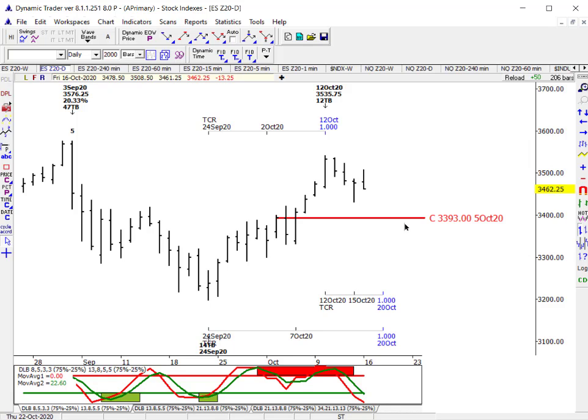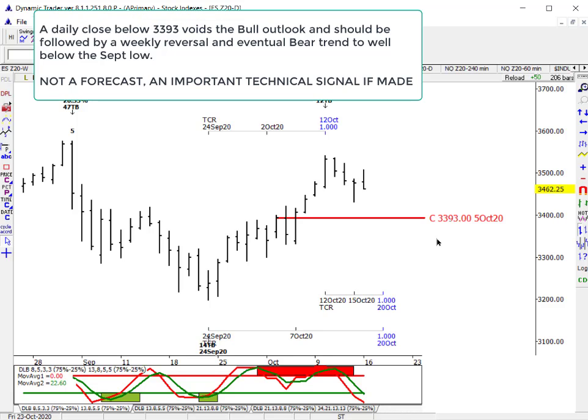If the ES closes below 33.93, and that's a ways below the market, not quite 100 points, but 60, 70 points or more. If it were to close below, on a daily close, 33.93, more than likely the weekly momentums will reverse to bearish, and we will not continue the bull trend. So just keep that in mind. I'm not forecasting that's going to happen, but if it happens, it's an event to be aware of.